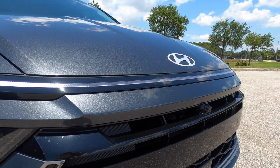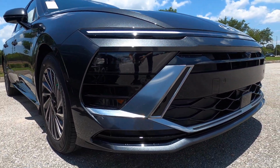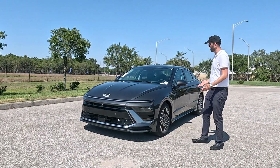But comparing this against Honda, this is going to look a lot more dynamic. And the same thing with the new Toyota Camry, because that's going to look similar to the Crown, whereas this looks like a little sports car.